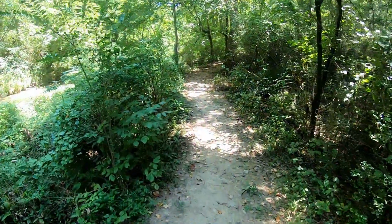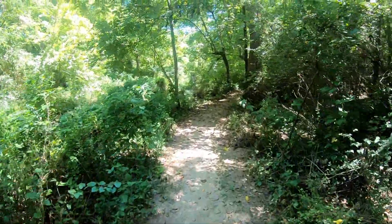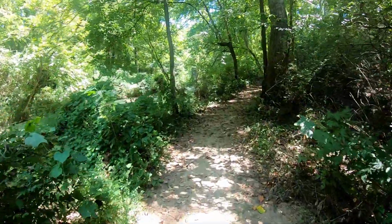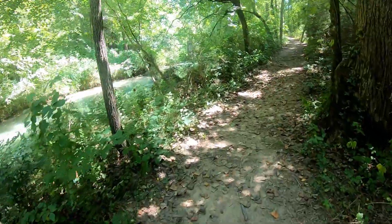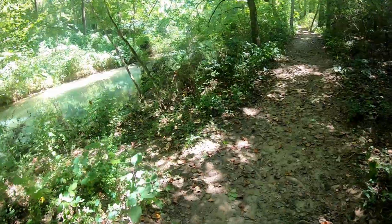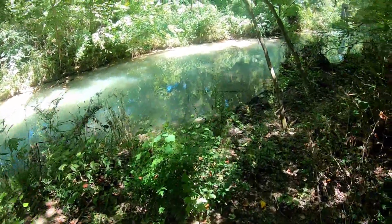Alright, I had to jump out of the creek. It got a little bit too deep to be able to see the bottom or even be able to swim across, holding a camera and everything. But thankfully there's a nice little clear-cut trail right here on the side. Now, looks like I might be able to get back in right here. Let's take a look and see.